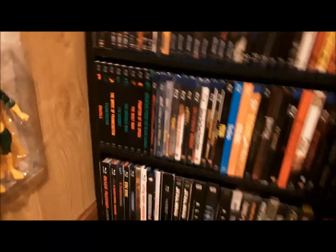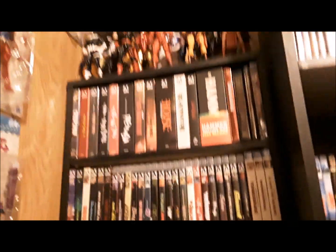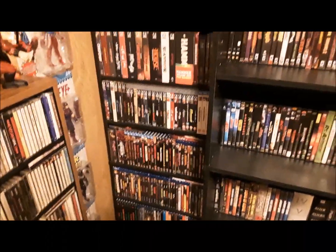So my Blu-ray shelf is filled now. So I'll probably have to do something about that one day, because I know I'm going to keep buying more. But cool stuff going on there.